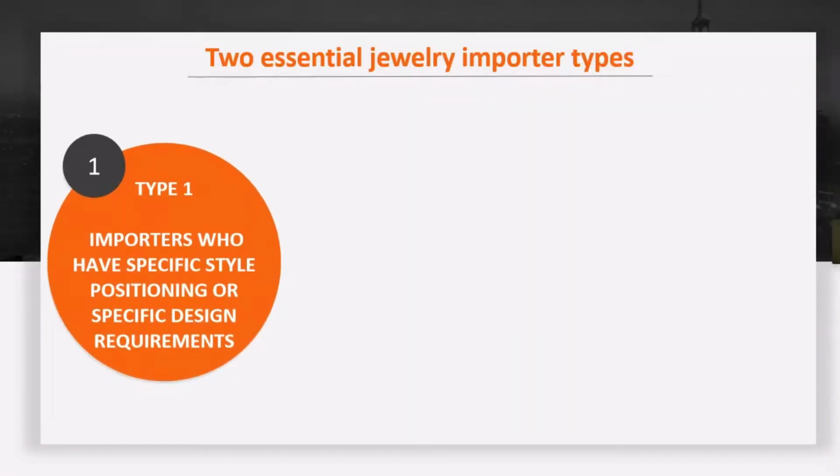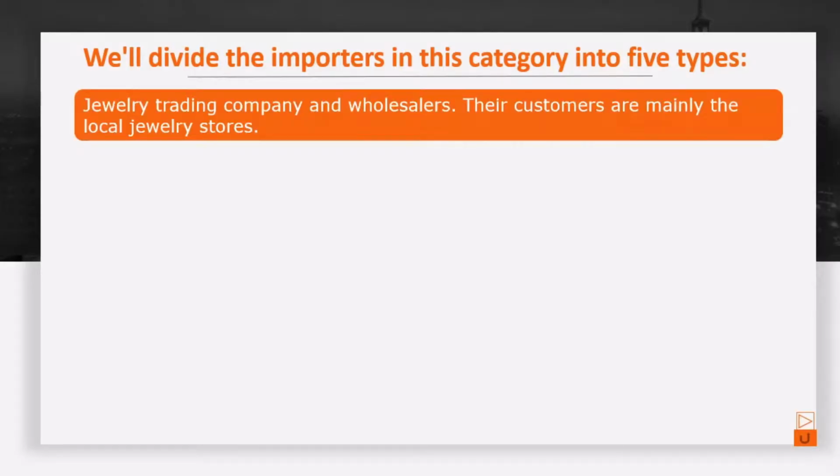Type 1. Importers who have specific style positioning or specific design requirements. These importers have a clear positioning on the type of product they want and the audience they want to sell to. We'll divide the importers in this category into 5 types. Number 1. Jewelry trading company and wholesaler. Their customers are mainly the local jewelry stores.